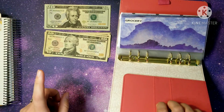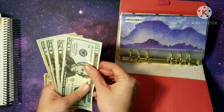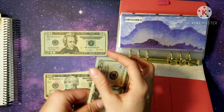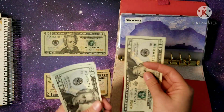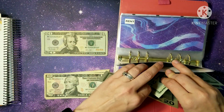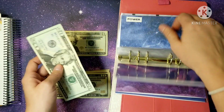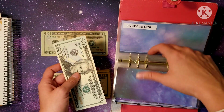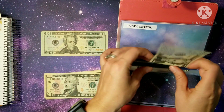Actually, we got to do our debt. So for debt, we have 100 going to it. So we have 20, 40, 60, 80, 100. So this week, we are going to do 80 for the Mazda, 20 for our student loans. So we're going to add that in. And then the student loans, right here. We're adding a 20.